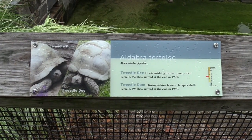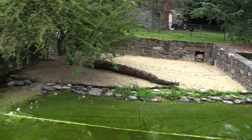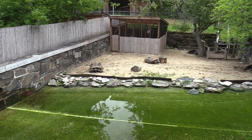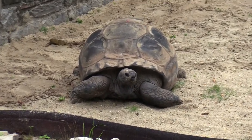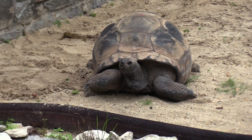We got some Aldabra tortoise. This is one portion of their habitat, and it's their other habitat where they both are located. I do enjoy the tortoises.